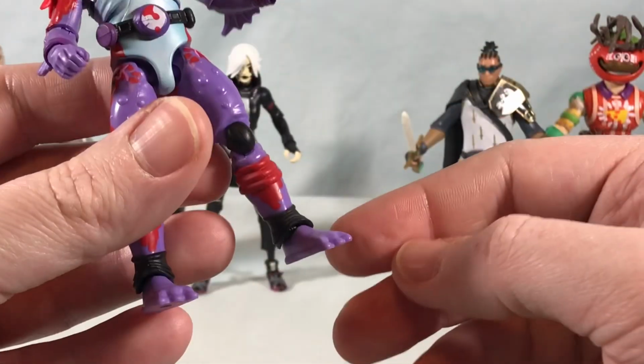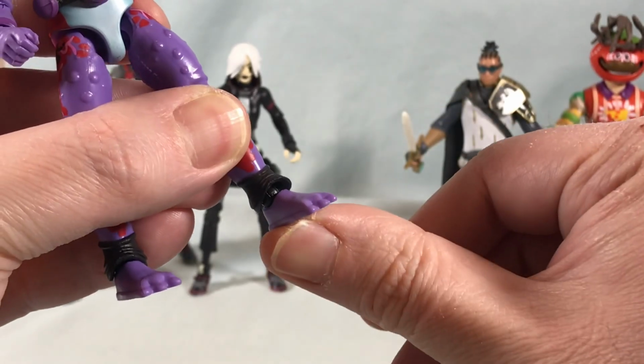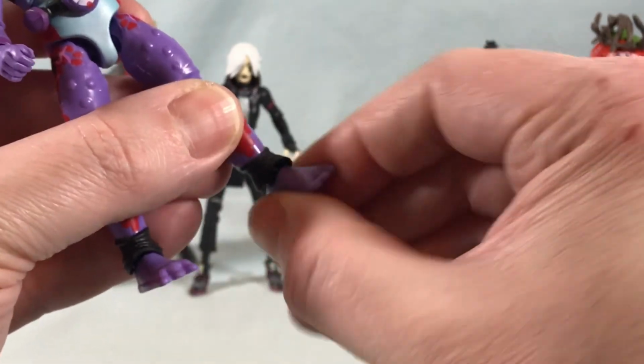Now, he's got all the same articulation. I will say there is something about his ankles. Like, I can almost kind of pull them out a little bit and push them in. So, I don't know what that's about. I was trying to move the hinge, and it started doing that. I mean, it's a little loose.